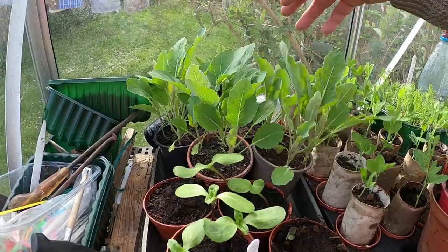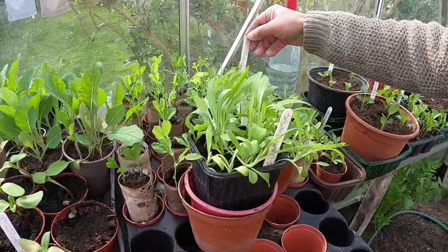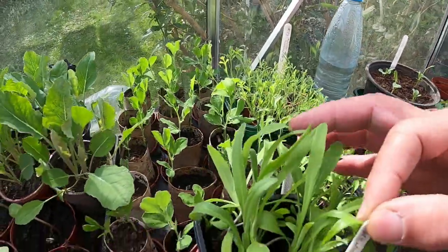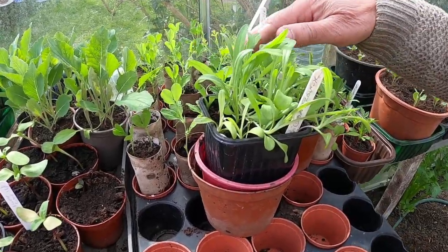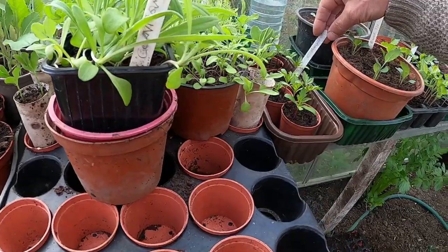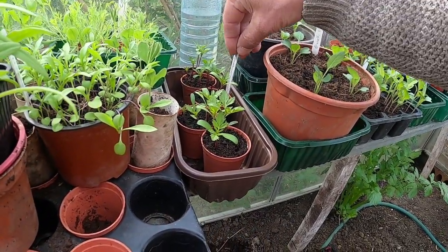They're nearly ready, and these are just a bunch of flowers here. So we've got cornflowers, Californian poppies, wallflowers and sweet peas. We like to make our own sort of hanging baskets up, so a lot of this will go into the hanging baskets. And we've got some marigolds as well here. So these were planted on the 6th of March. Not doing too badly.